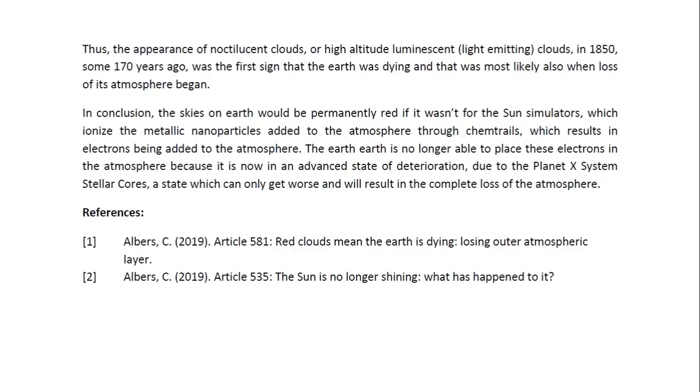So, in conclusion, the skies on Earth would be permanently red if it wasn't for the sun simulators, which ionize the metallic nanoparticles added to the atmosphere through chemtrails, which results in electrons being added to the atmosphere. The Earth is no longer able to place these electrons in the atmosphere because it is now in an advanced state of deterioration due to the Planet X system's stellar course, a state which can only get worse and will result in the complete loss of the atmosphere.